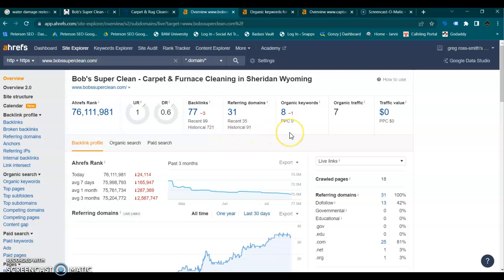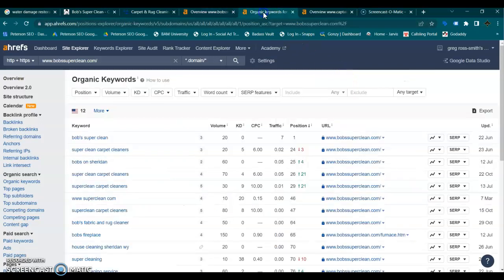And because you don't have much content on your website, you're only indexed for 8 keywords and only getting 7 people to your website per month. So you're missing out on a ton of potential customers by not being properly optimized.